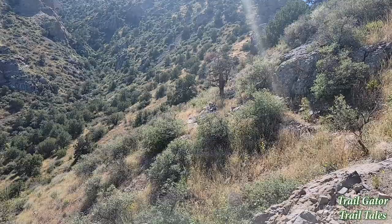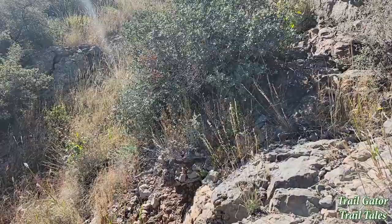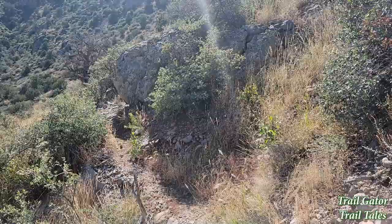Whew. If you are afraid of heights, this might rate difficult. If you fall, like right here, it's not going to be a good thing. But most places where I could fall, I'd get stickers, that's it. But if you are someone who's afraid of heights, it's a little bajiggity up here.